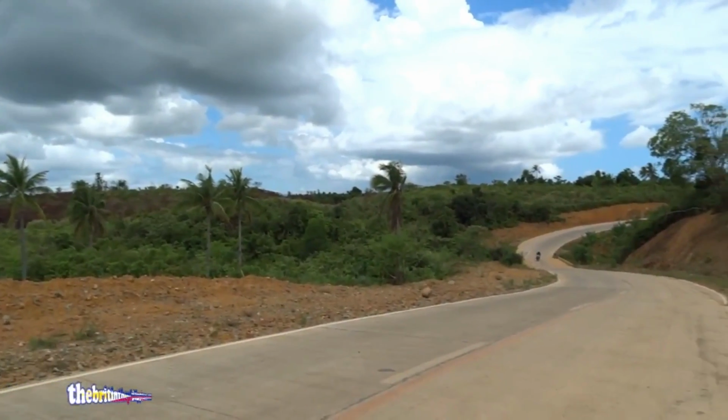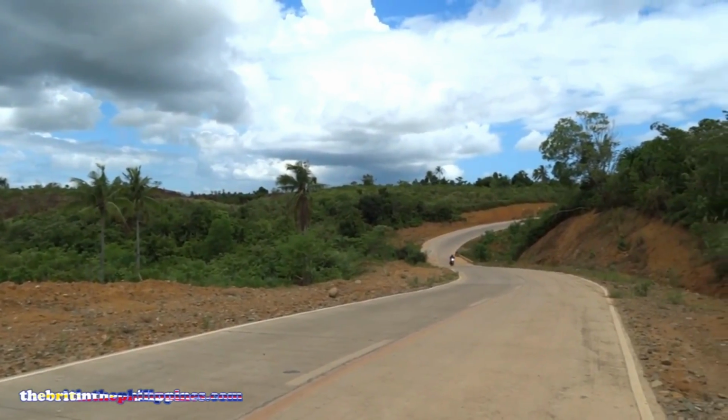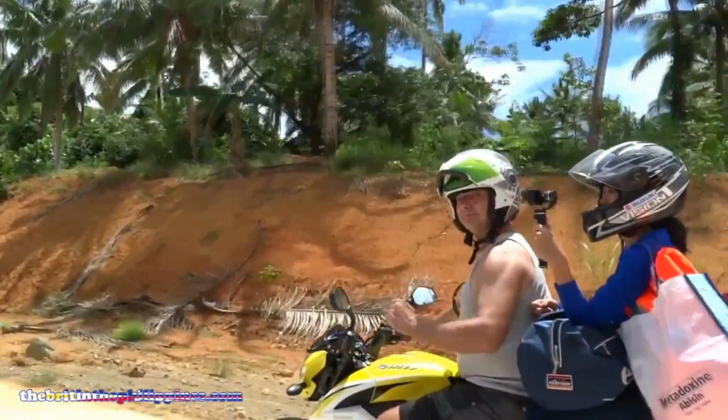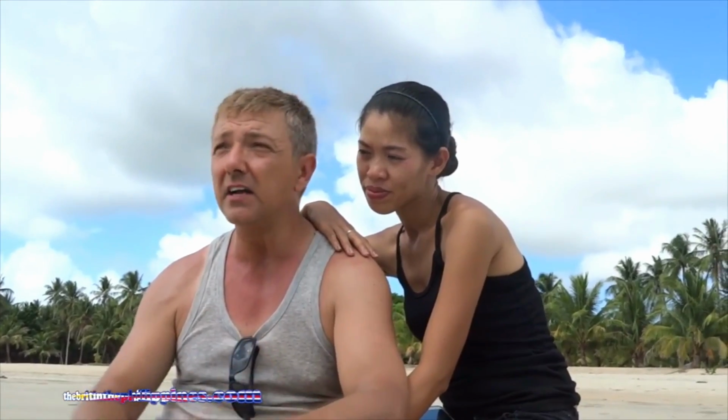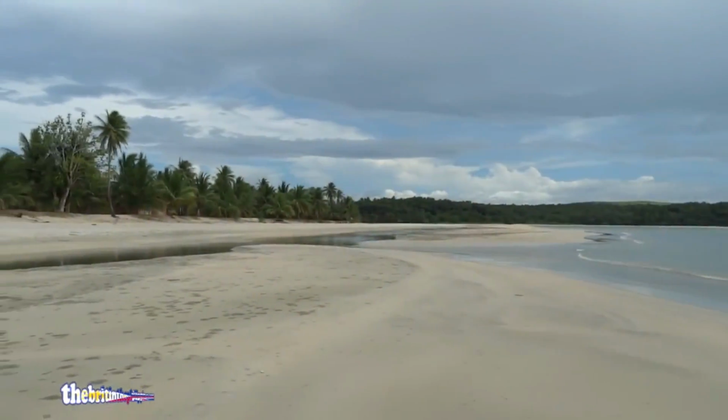And the scenery and everything on the way is beautiful. I know it may seem a lot to you, but it's not. It's fantastic. But if you don't want to come by car or motorbike, you can actually get here by boat, which will be easier and a nicer way of getting here, I expect.